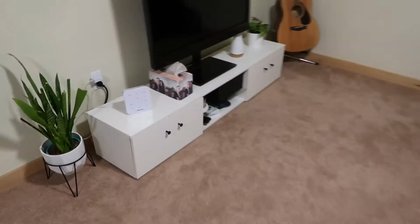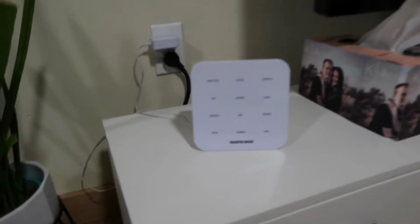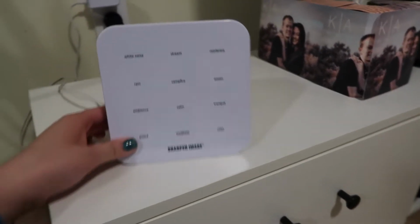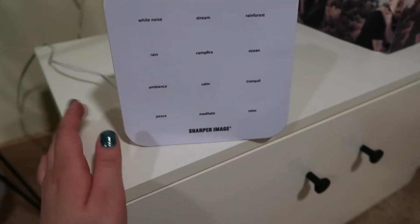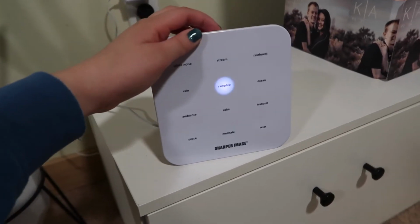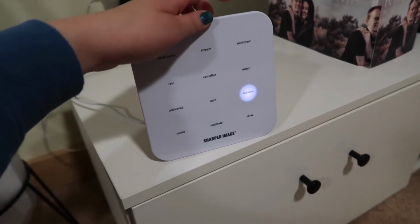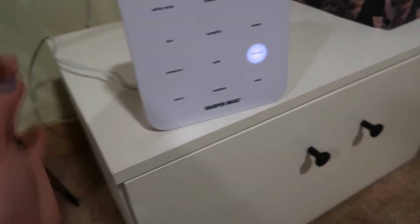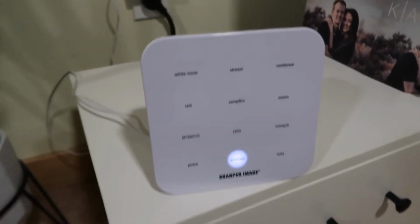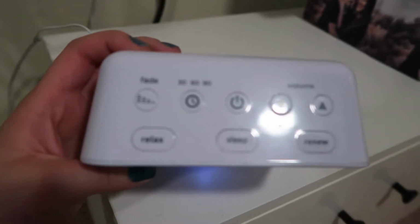And I wanted to show, we got this noise machine not too long ago. We got it used for like $5, but it's actually really nice because it looks really nice, first of all. But it has so many different sounds. And some of them are just nice and relaxing. They've got a meditating one, which is really nice to just breathe to. And there's different settings.